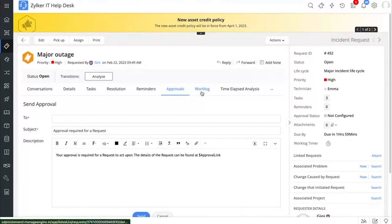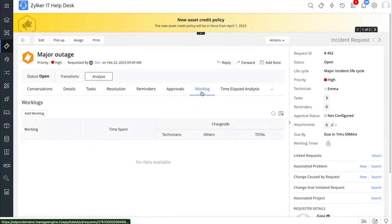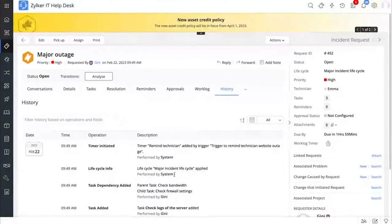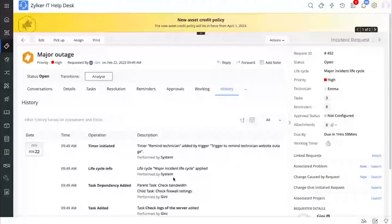And I can also capture the efforts of my technicians under the work log tab. So you can add different work log details and include the required details according to your requirements. And under the History tab, you also get to know the different kinds of operations that have been performed to manage and resolve this incident. And the box that is visible here is called Transition. We will see how you can configure these transitions in the later part of today's webinar.